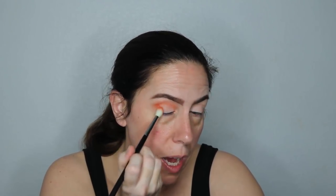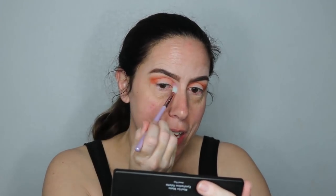So we're just going to do another pass of that color before I move to the other eye. I want to just run that SMS glam brush, that purple one that I was telling you guys about, over the color real quick, just to blend it a little bit more. And then we're going to work on the crease shade.